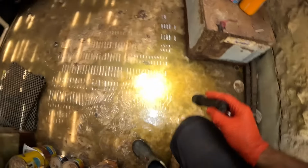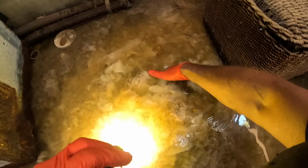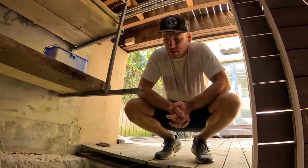What do you reckon it is? Blocked drain. Got a below ground sewer. Yeah, somewhere in here there's a little gully. It runs that way. So I think we'll try and find a boundary trap, an access point. We'll go down there and see if we can clear it.